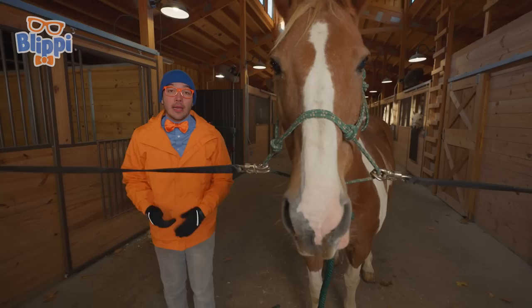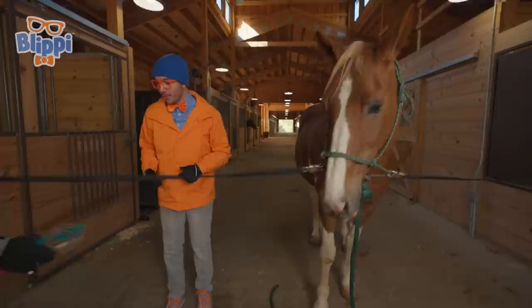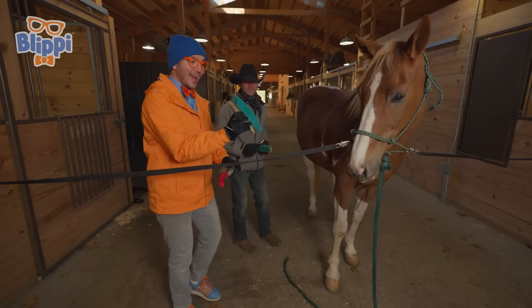Aww. Yeah, and it's also important to check the hooves. Yeah, where the horseshoes are, in case a rock or some dirt got there. Oh, are these the things we're gonna use? Yeah, we have a brush, right? That's a brush, and then the other's a curry comb. Whoa, a curry comb?